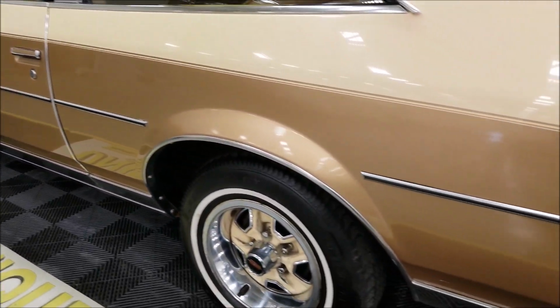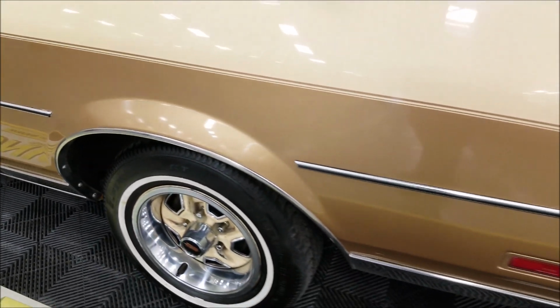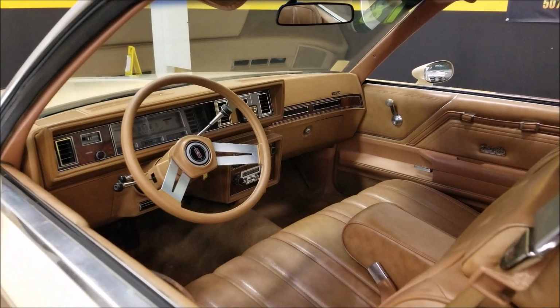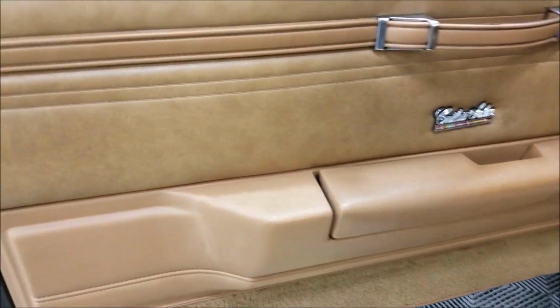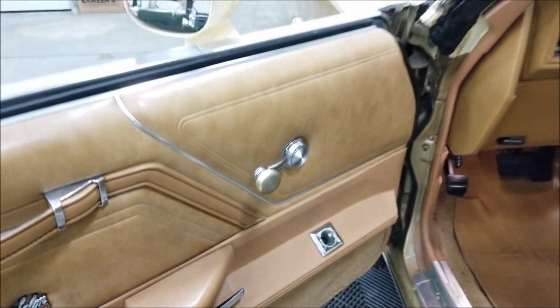Up and around these rear wheel wells, where you'd always see the bubbling or where they'd start to rust. Don't see any of that coming through. It does not look like it's filled with a bunch of filler, Bondo, what have you. Appears to be original door panels. Cutlass Salon logo. Remote mirror in the driver's side here.